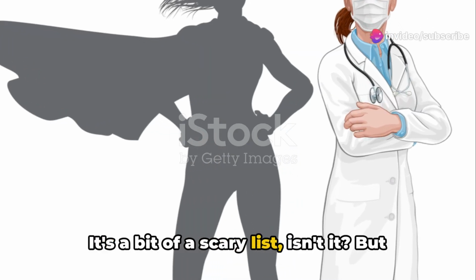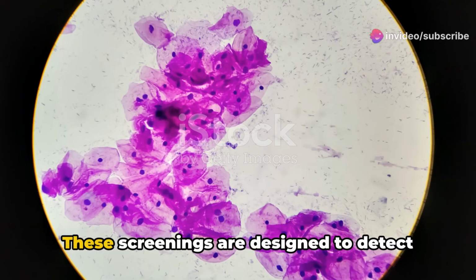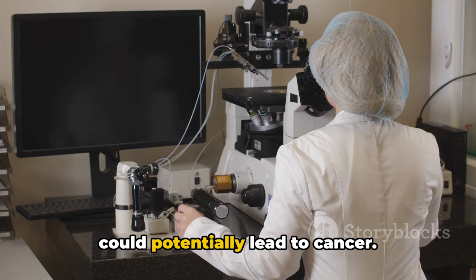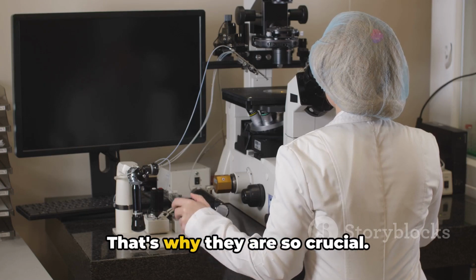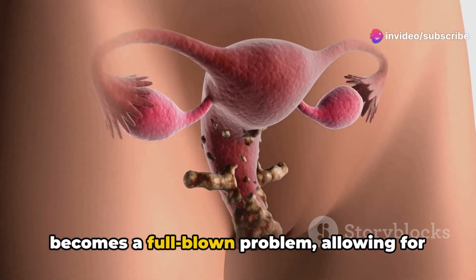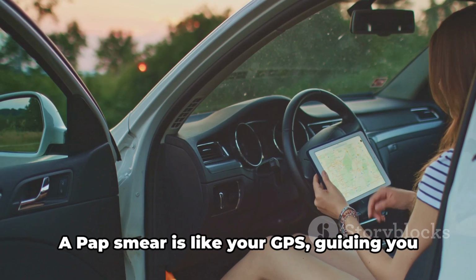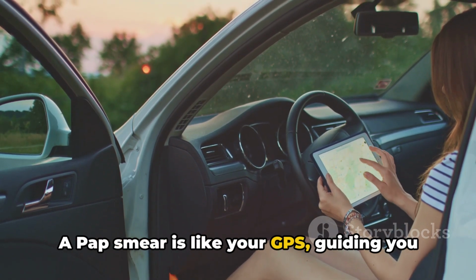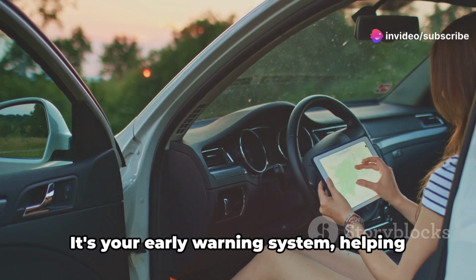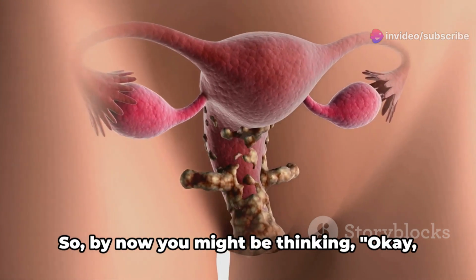It's a bit of a scary list, isn't it? But here's where Pap smears come in as our superheroes. These screenings are designed to detect any abnormal cells in the cervix that could potentially lead to cancer. That's why they are so crucial. They can spot the trouble before it becomes a full-blown problem, allowing for early treatment. Imagine it like this. You're on a road trip. A Pap smear is like your GPS, guiding you and alerting you of any possible roadblocks or detours ahead. It's your early warning system, helping you navigate and stay on the safe route.